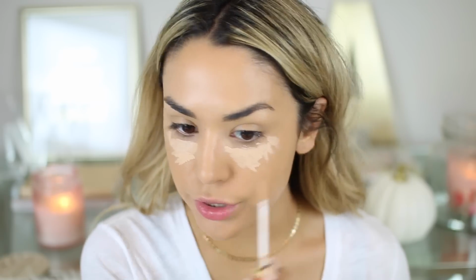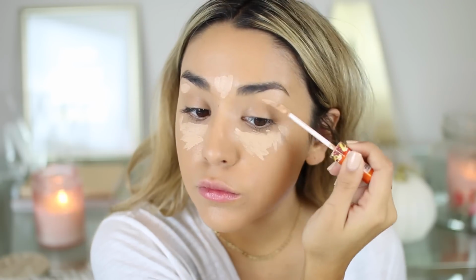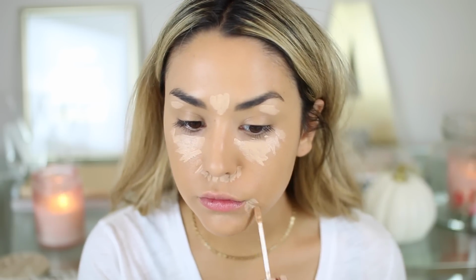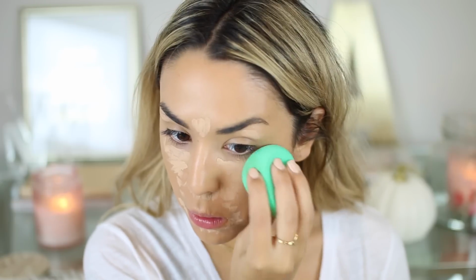Kind of feels moussey. Smells really good though, really fruity. Okay, I'm gonna start by blending it in with the sponge.